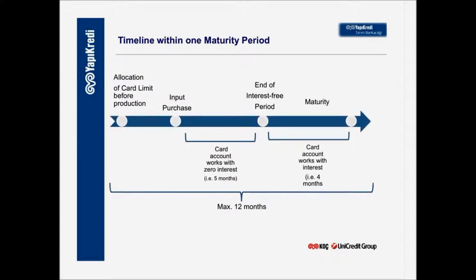Okay, let's see how we apply the interest-free period within this card. As you see on this arrow, we first allocate the card limit before the production starts, before the agricultural year. Then, when the farmer goes to a merchant and wants to purchase an input, the system controls if we have a campaign on POS and on that POS. Let's say we have a 5 month interest-free period definition on that specific POS in a fertilizer shop, for example. When this transaction occurs, there is no interest rate applied to this amount during these 5 months.